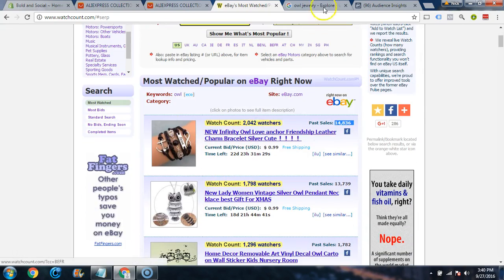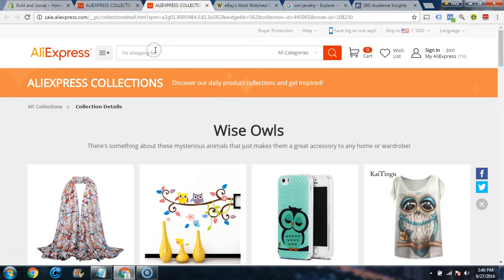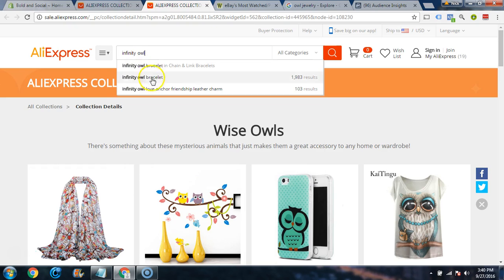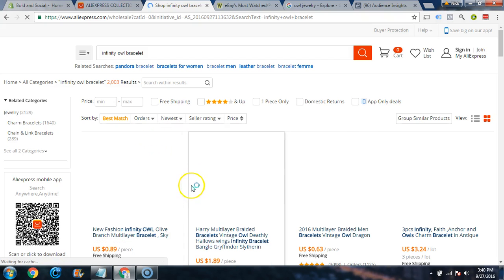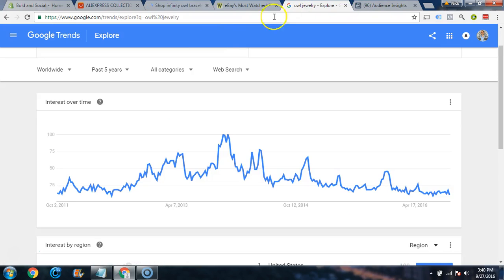Listen, I guarantee some of this stuff is straight off AliExpress. Let's go to AliExpress here and type in infinity owl bracelet. Look at this. So apparently the owl, maybe it's a symbol for something.